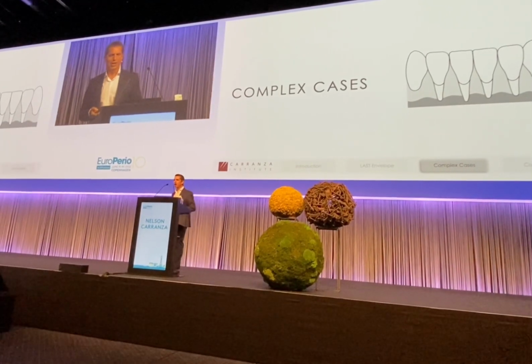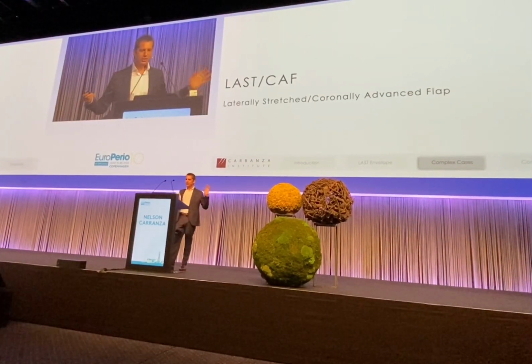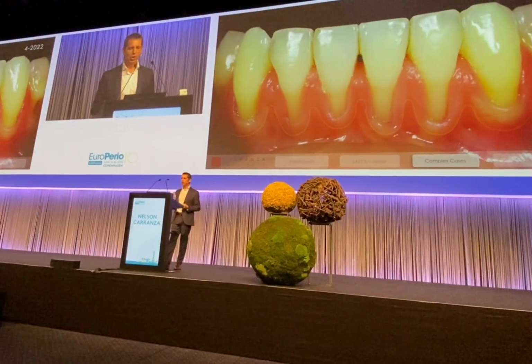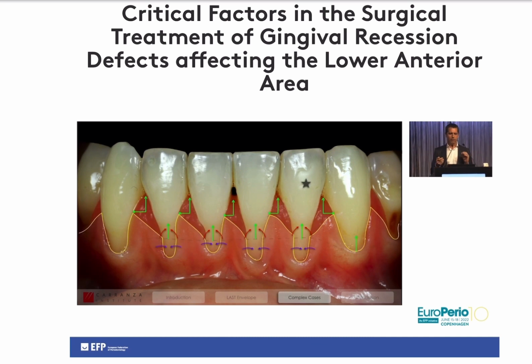So let's talk about one complex case, and I've taken it all the way to the extreme, to the most complex case I can imagine, which is deep recessions all along. And for that we have the last calf, the combination of both tissues. And we're going to be taking advantage of the stretchability of the tissues that we find below the mucogingival junction. So below this line, everything moves very easily. Above this line, things do not move very easily. So our flap design will take advantage of that.